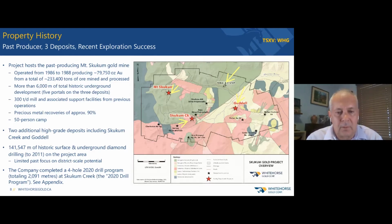And the Mount Skukum and Goddell deposits are the smaller of the two resources. So our big focus this year will be on Skukum Creek. In total, we've got about 141,000 meters of historic drilling, both on surface and underground.